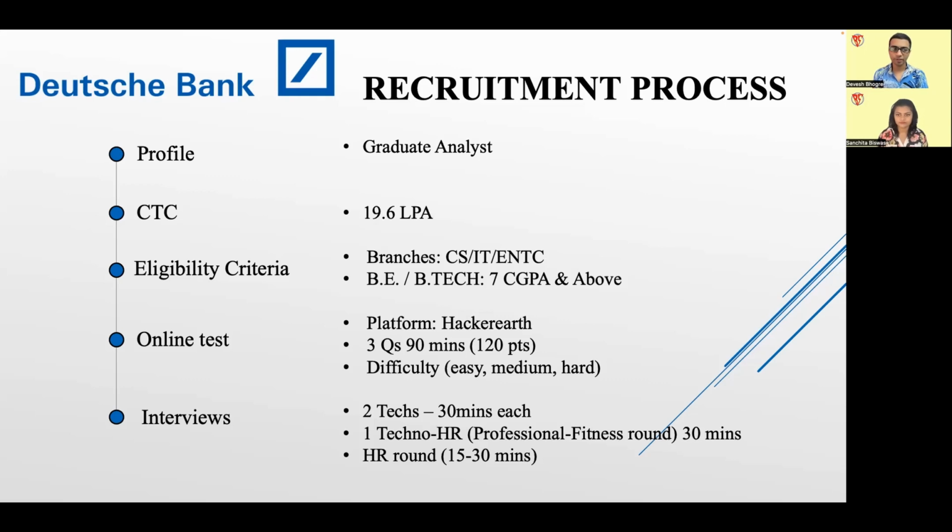The profile offered by Deutsche Bank is a graduate analyst. The CTC is as mentioned. The eligibility criteria is you should be having 7 CGPA or above in BE BTech, and the branches eligible are CS, IT, and ENTC. So the platform was Hacker Rank for online test. There were 3 coding questions that need to be solved in 90 minutes, and it was of 120 points. So the difficulty was easy, medium, and hard. So first question was easy, second was medium, and third was hard.